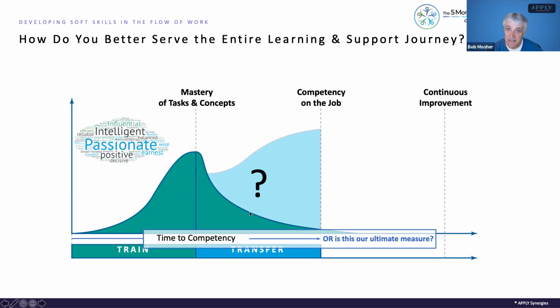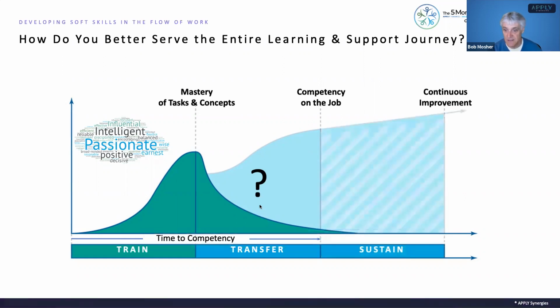So a training first strategy does little for transfer. And guess what, friends? Look at sustain. The world we live in today is changing at a rate I don't know any course that can keep up with, any e-learning can keep up with, any virtual instruction can keep up with. It's literally by the hour, if not the day. And so this was my world 10 years ago.